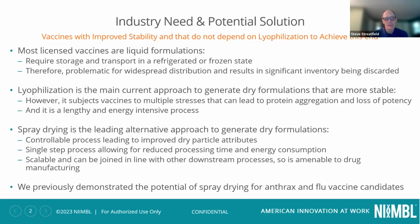So lyophilization is currently the main approach to generate dry formulations of vaccines or other drugs that are inherently more stable than liquid formulations. However, this is a very lengthy and energy-intensive process, therefore quite expensive. And it also subjects the vaccines to multiple stresses that can lead to protein aggregation and loss of potency.